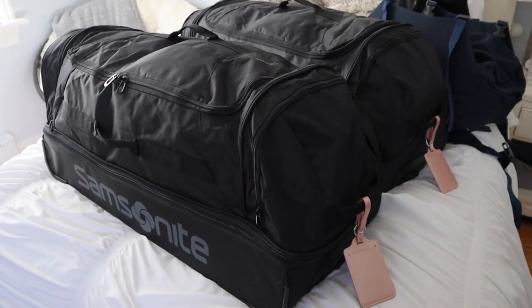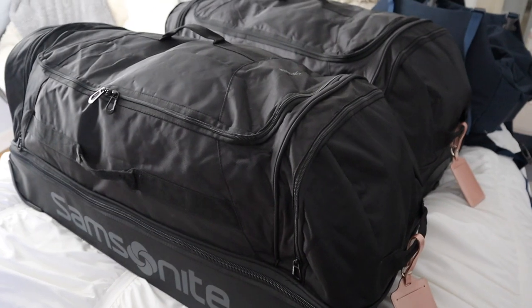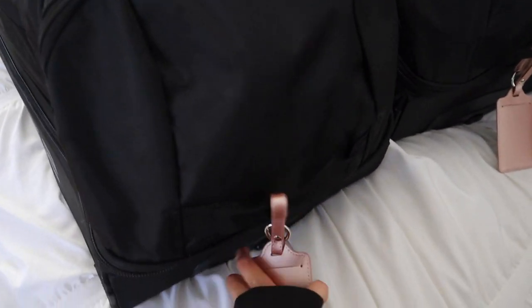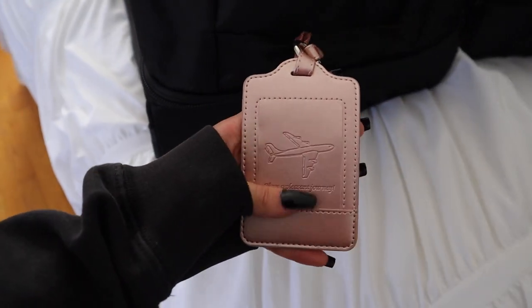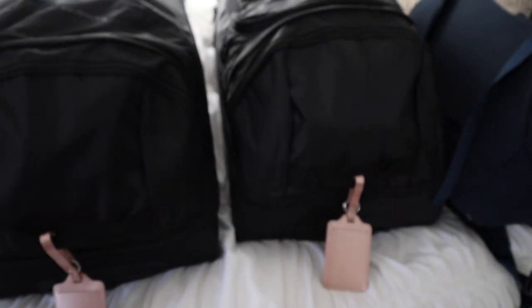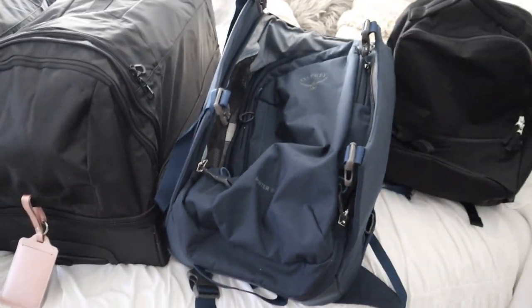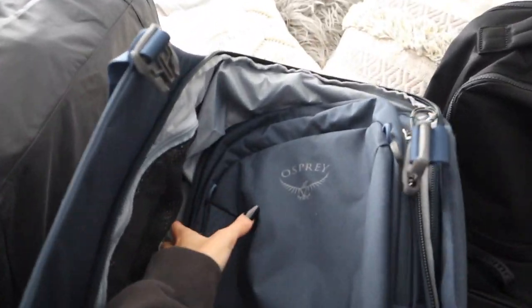So starting with luggage, I'm going to show you guys those right now. Okay, so for my checked bags, I have two Samsonite 32 inch rolling duffels, and I got these little cute luggage tags to put on them so I know that they're mine. And then for my carry-on, I have this Osprey backpack. I think it's the Porter 46.